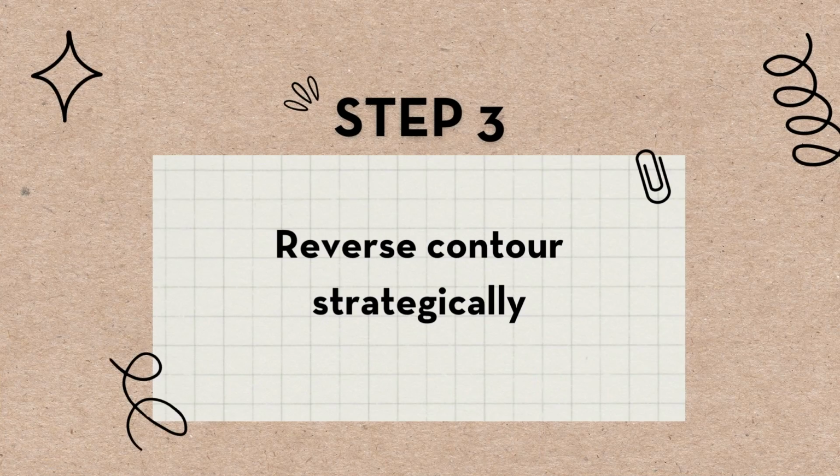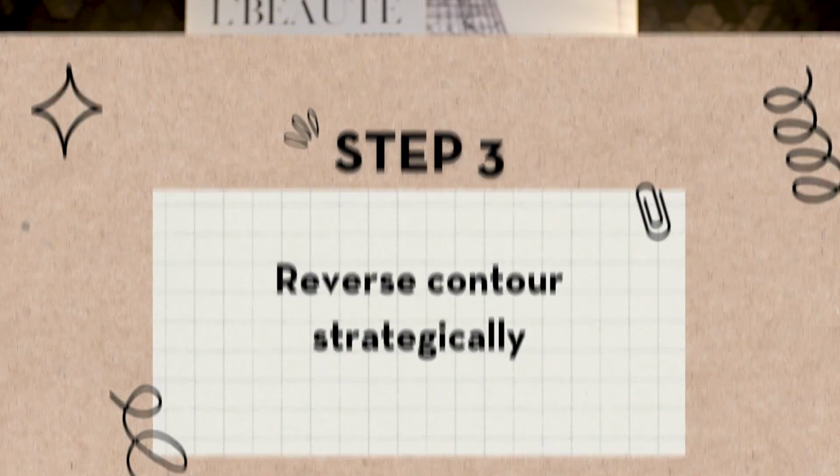Step number 3 is to reverse contour strategically. Now, basically reverse contouring is highlighting, but I don't like to call it highlighting because people think of shimmery highlight on the cheeks. This is shade and light. So we are applying light to transform our shape. So we did dark here under the cheekbones to kind of lift those up.